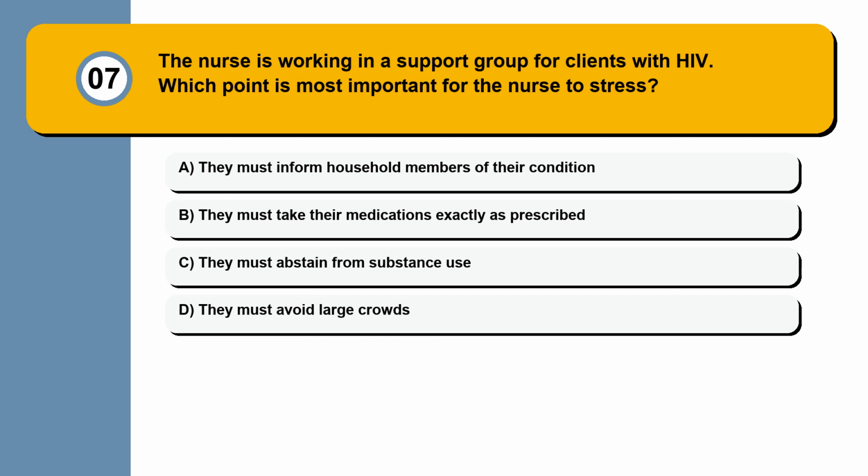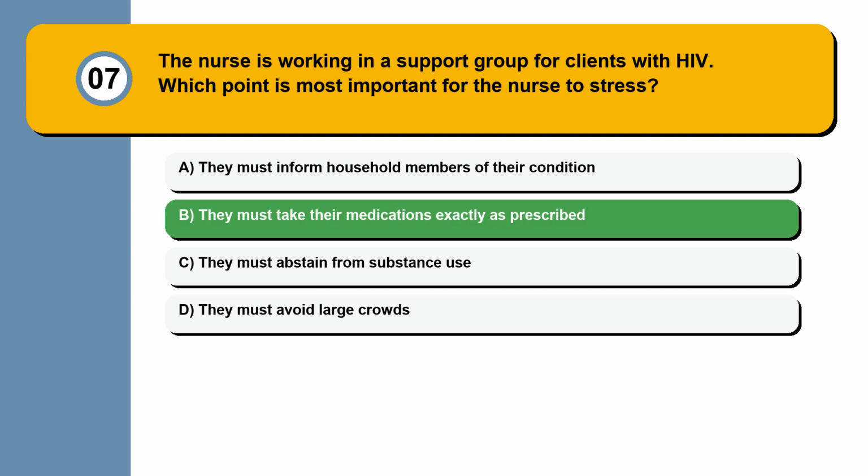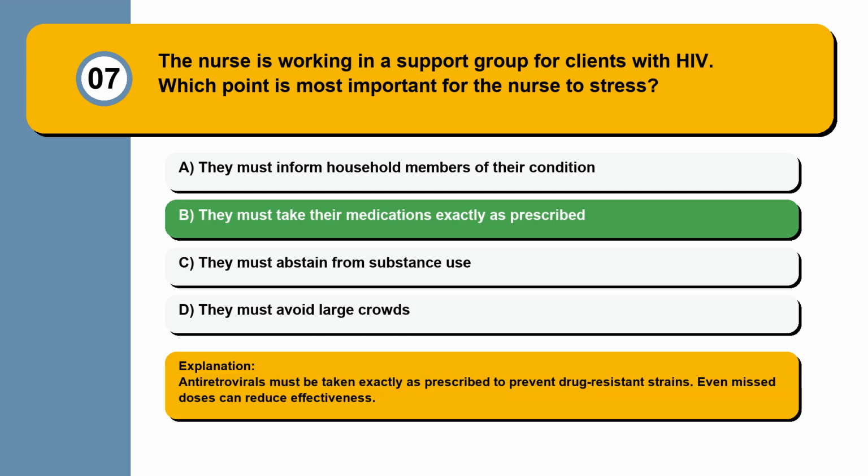Question 7. The nurse is working in a support group for clients with HIV. Which point is most important for the nurse to stress? They must inform household members of their condition. They must take their medications exactly as prescribed. They must abstain from substance use. They must avoid large crowds. Antiretrovirals must be taken exactly as prescribed to prevent drug-resistant strains. Even missed doses can reduce effectiveness.